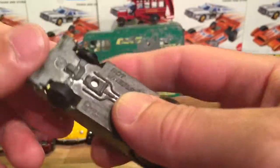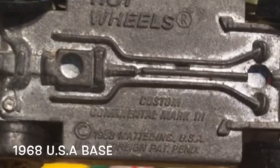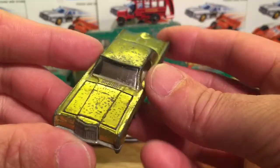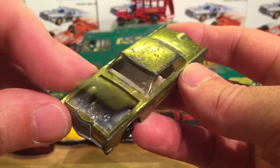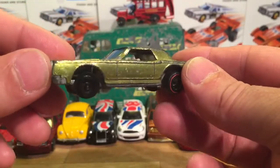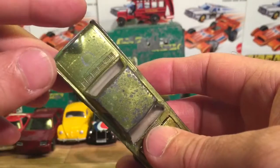This is the Lincoln Continental 3 or something. Custom Continental Mark 3. Now this is actually my third ever red line. It's quite a nice piece actually. It's in my favourite red line colour as well, which is this anti-freeze yellowy green colour. I just love it. And it's still shiny after all these years.